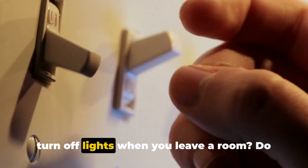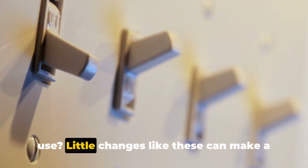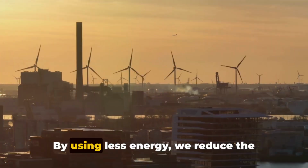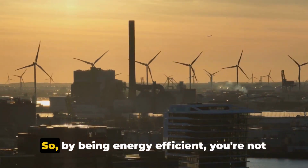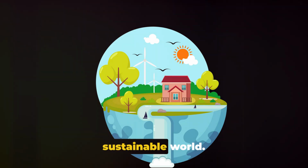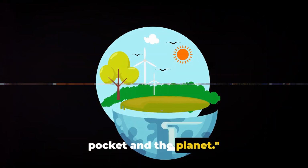What about your daily practices? Do you turn off lights when you leave a room? Do you unplug electronics when they're not in use? Little changes like these can make a big difference over time. And let's not overlook the environmental benefits. By using less energy, we reduce the demand for harmful fossil fuels. So, by being energy efficient, you're not just saving money, you're also contributing to a healthier, more sustainable world. Being energy efficient is good for your pocket and the planet.